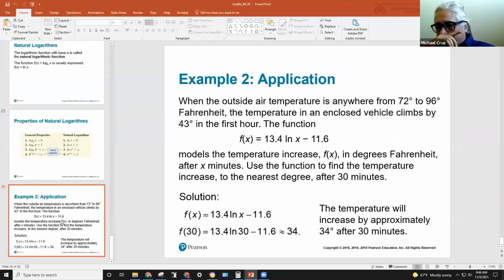All right, so here's another application. When the outside air temperature is anywhere from 72 to 96 degrees Fahrenheit, the temperature in an enclosed vehicle climbs by 43% in the first hour. Now they give us a function that models that temperature increase. They've given us all this information and then they give us a function. So we really don't need to know all this. We just know that the temperature in the enclosed vehicle is going to be modeled by this.